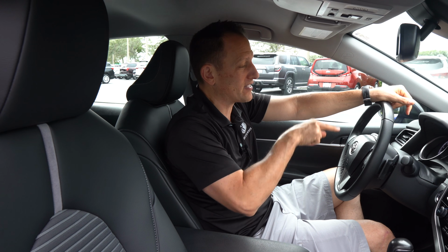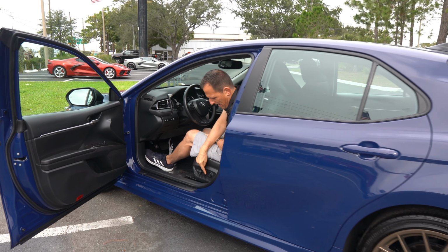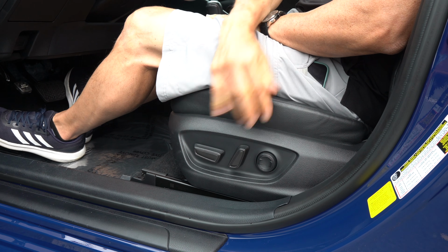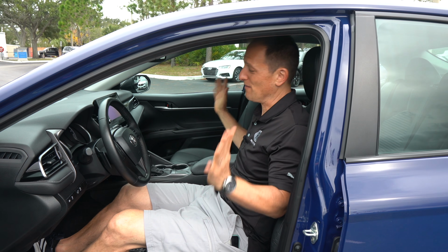I want to show you behind the Toyota wheel in this Camry. All right, guys, business time. Behind the wheel, you do have your power seat control, real easy to get to. I like the way it's nice and simple, straightforward. I'm 6 feet tall, plenty of room in here, plenty of room.